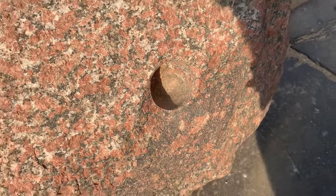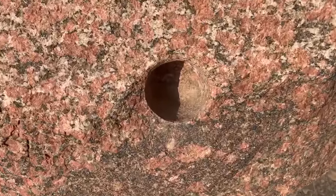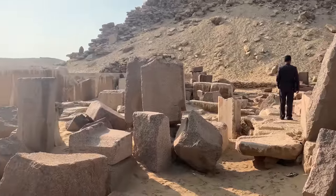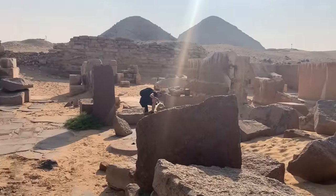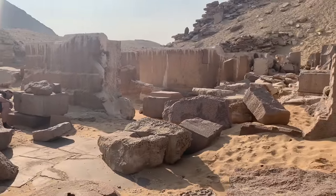And even the mainstream Egyptologists, they just put massive question marks over this stuff and go, we don't know. And the very fact that Egyptologists and historians are happy to go, we don't know what actually made this, but we don't really care, that bothers me.